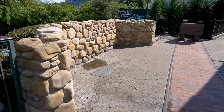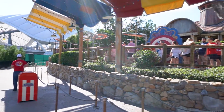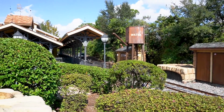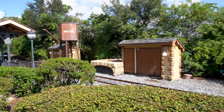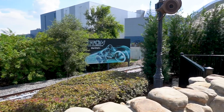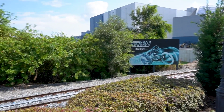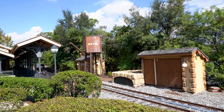So this spot right here, right next to where the Barnstormer is, this little spot right here, was the best place to get a view of the steam trains coming in and leaving every time. And from the sources, track is fully done, tunnel has been completed. Now sounds like testing could happen in the next month or so on the steam trains. And then before you know it, we'll be riding the Grand Circle Tour once again.